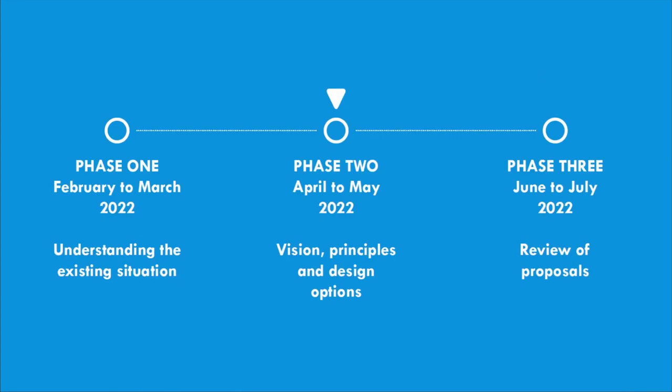The next phase of the scheme will be released between April and May, when we'll be reaching out for your thoughts again on the developing scheme.